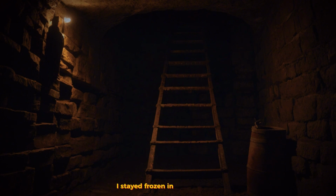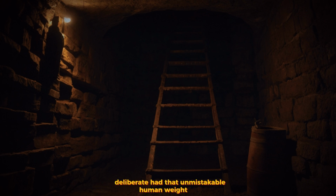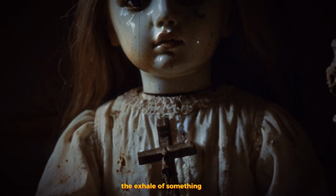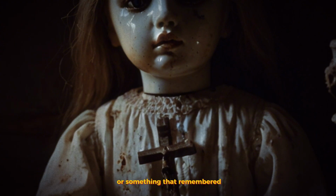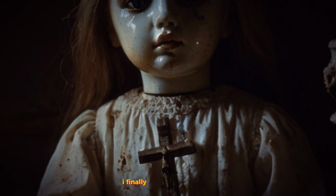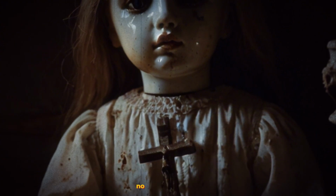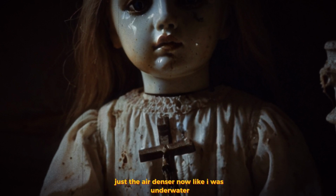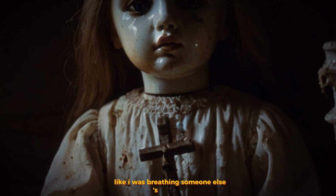I stayed frozen in that half kneel, one hand still pressed to the cool wood, the other gripping the flashlight so tightly it creaked beneath my fingers. The breath I felt, soft, deliberate, had that unmistakable human weight to it. Not wind. Not imagination. The exhale of something alive. Or something that remembered what it was to be alive. I finally looked up. There was nothing. No figure. No shadow. Just the air, denser now, like I was underwater. Like I was breathing someone else's memory.